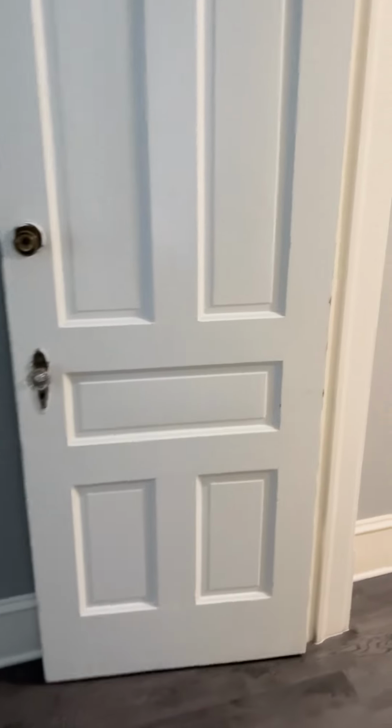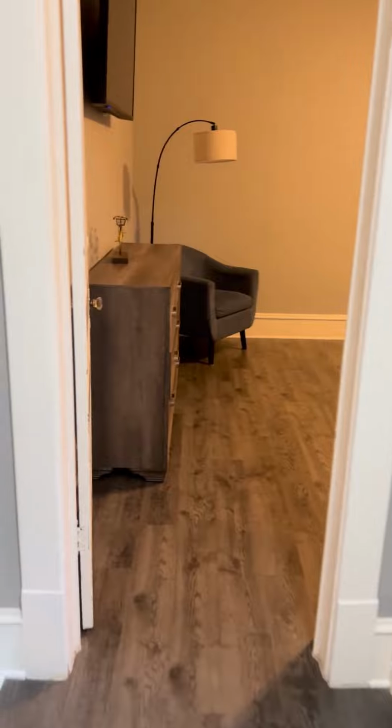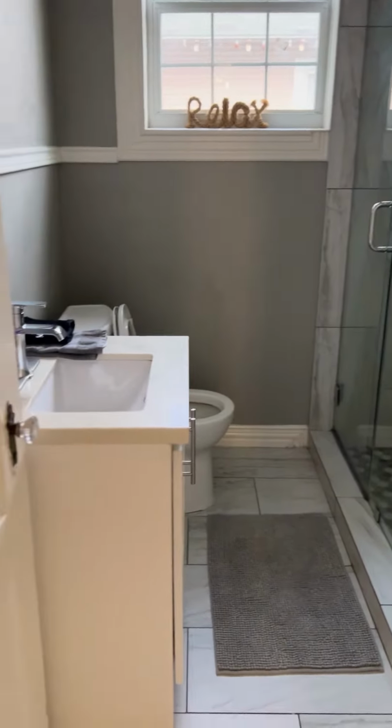Yeah, closet. You can put your clothes in. Going back to this other room over here on the left. Well, before I get there, here's the bathroom. Nice bathroom.